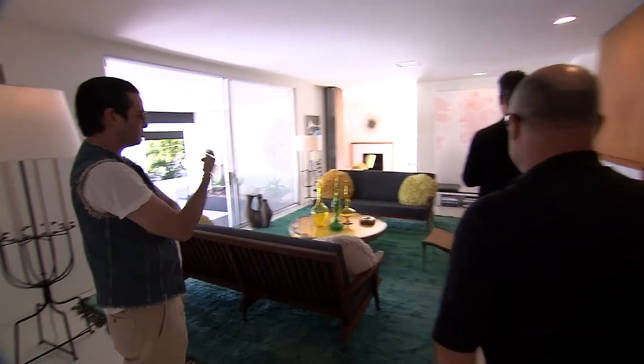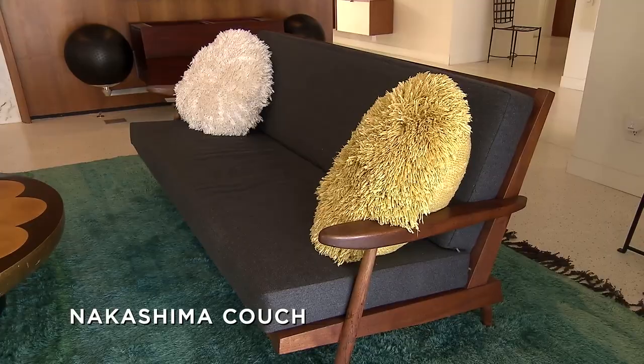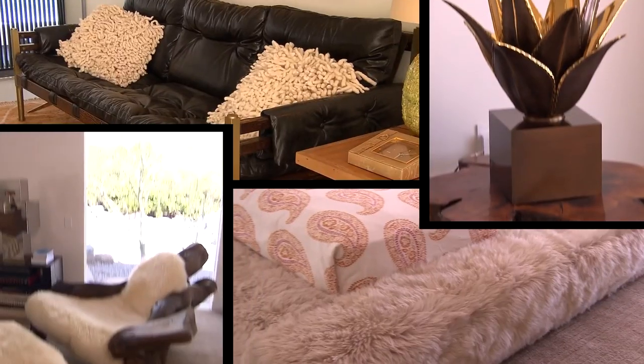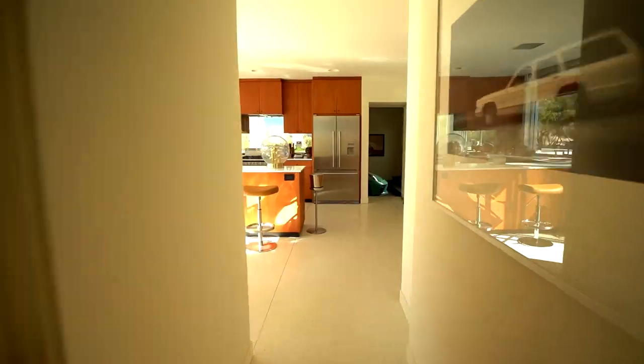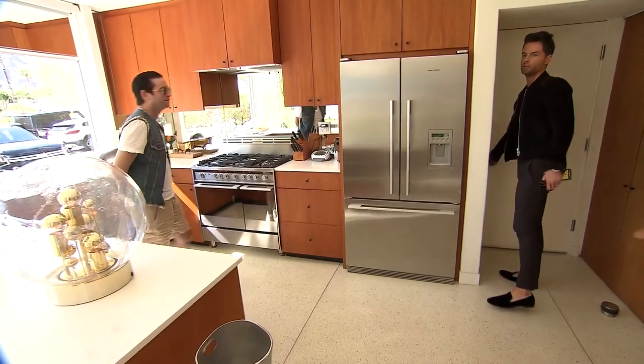That's a Wilfredo Lamb chair. It is. It's a great chair. Yeah, it's a really good chair. I mean, this is Nakashima. There's like everything, Tommy Parzinger lamps. Exactly. The owner is a very well-known interior designer. That's really, really interesting. Kitchen's a little small, but I guess maybe. What do you expect? People don't cook here much.